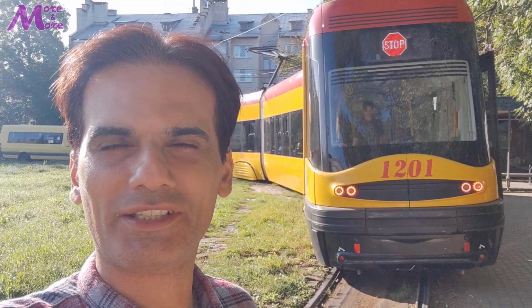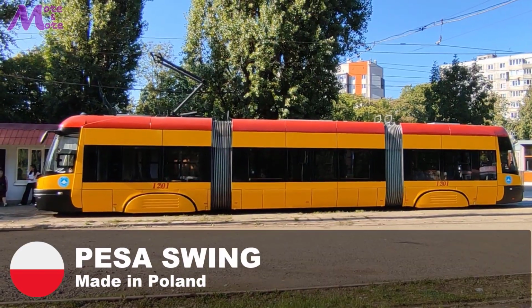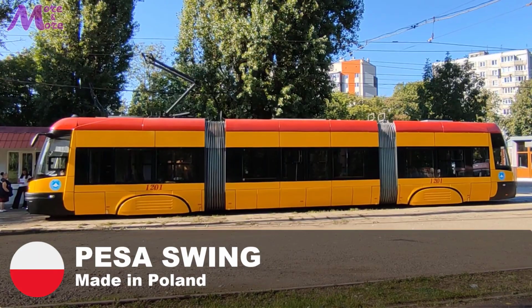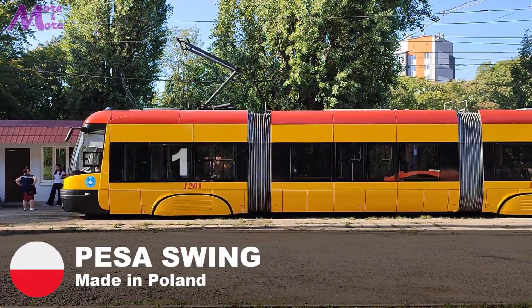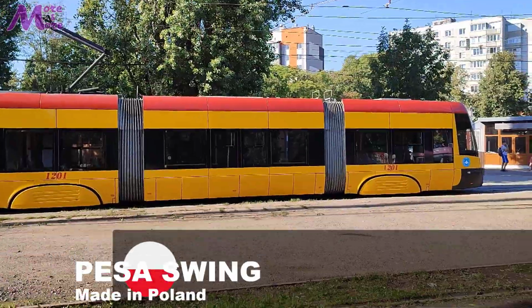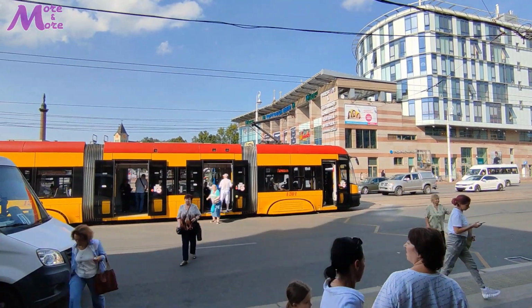Now I will be sitting in the Polish tram and let's have its experience. This is the first complete glimpse of the Polish tram. It is called the Pesa Swing. It is operational in Kaliningrad since 2012. Interestingly, it has 1, 2, 3 compartments as compared to the Russian tram, which has 2 compartments. The Polish tram is welcoming us for the trip, so let's go.